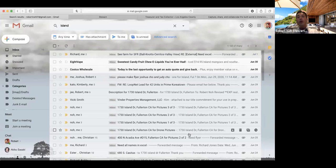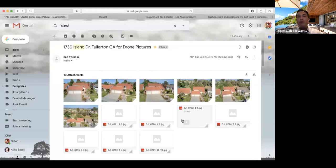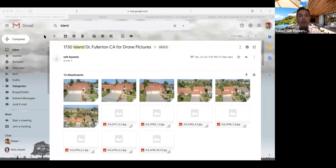Oh, and also, we do drone pictures for you guys. Whenever you have a property with a view and stuff like that, we could actually do drone pictures, especially for commercial properties. Hold on, where's the drone pictures? Okay, there we go. So see, I have everything.